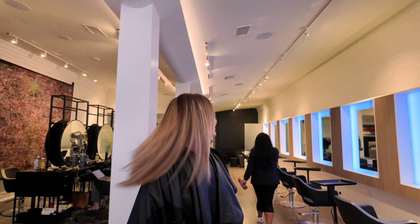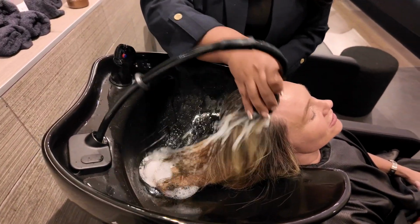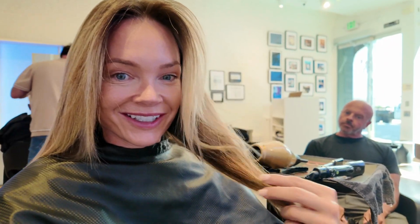So the first initial massive phase of this is done, and most people could leave with their hair this straight if that's what they wanted, but we're going to mask it up, rewash it, and blow dry it just to take down a little bit of the straightness, give it back a little bit of volume, and look at how silky and smooth it is.